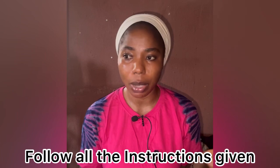Number two is follow all the instructions I give you here, or follow your dermatologist's instructions. If you're fortunate to have a dermatologist, please, after the laser surgery or the laser treatment process, make sure you follow all the instructions they tell you, because they know best. They have seen tons of cases, and they're able to learn through the experience to give you the best advice on what to do and what not to do.